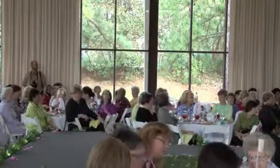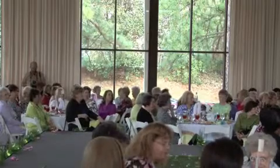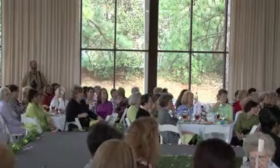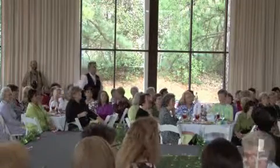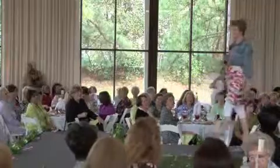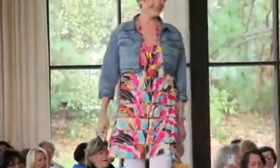And again, this outfit is from Ann's, and so is the outfit you're going to see here in a moment, modeled by Dolores Thomas. Dolores is modeling one of the hottest styles for summer from Ann's. This is called, are you ready for this? The Cha-Cha Dress. This dress is available in many colors and prints. It looks flattering on every body type, any age.